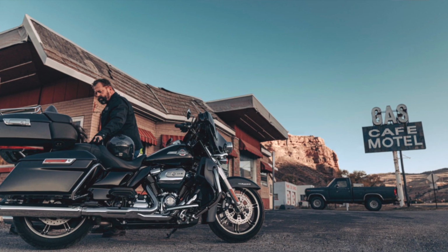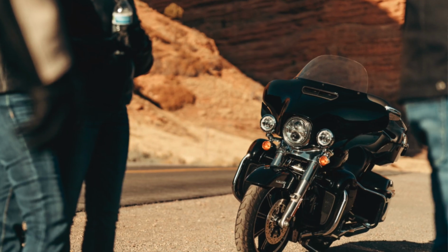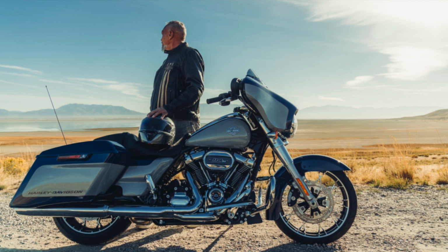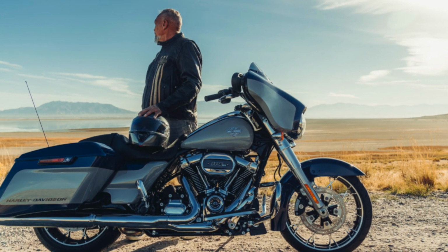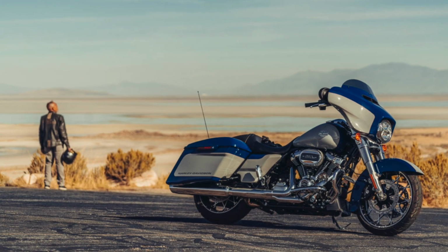Let us know in the comments below which you believe is the best touring motorcycle on the market right now. Is it the Harley-Davidson, the Street Glide? Is it the Road Glide? Is it the Ultra Limited, the Road Glide Limited? Is it an Indian, a Roadmaster, a Pursuit, a Challenger, a Chieftain? Is it the BMW K1600 or the R1250 RT? The Honda Goldwing? The list goes on.